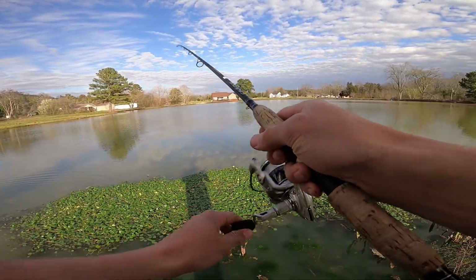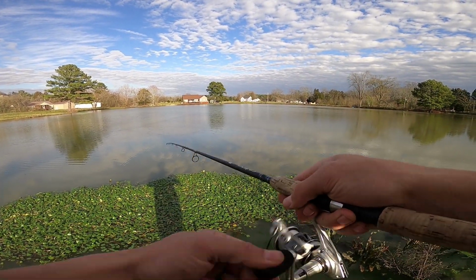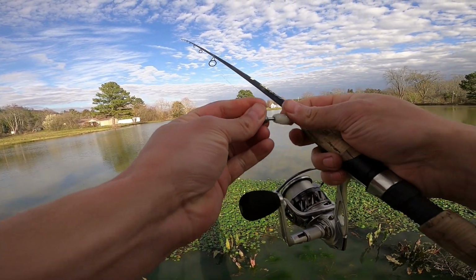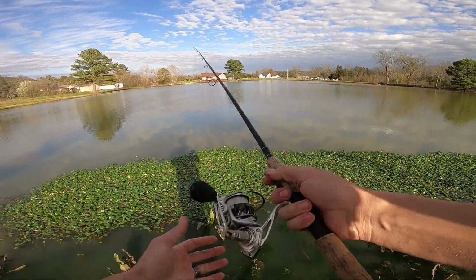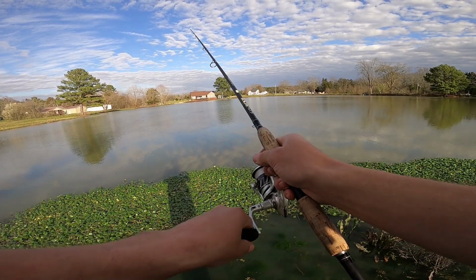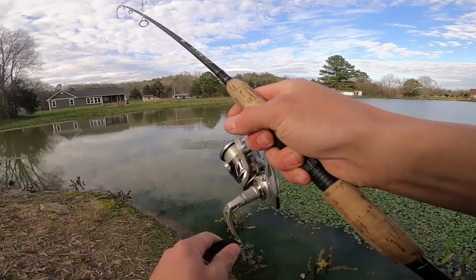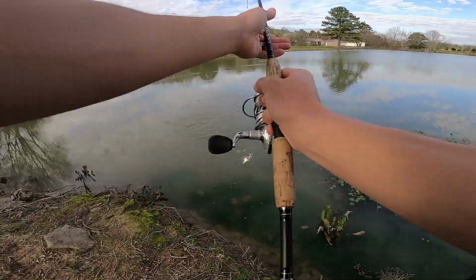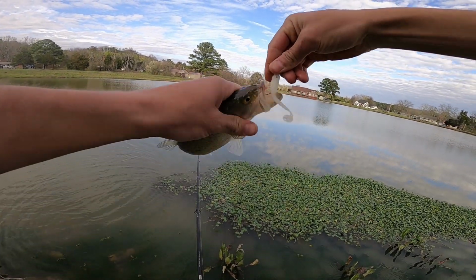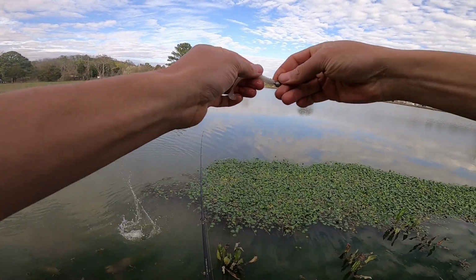Another one. Oh, he got off on his way out there too. Way out there. Pulled me down. Should have brought more swim baits. Starting to tear this little guy up. Pulling it down easy. There he is. Yep. And that's what came up and busted right there a minute ago. Tiny little bass. Perfect. Little guy.